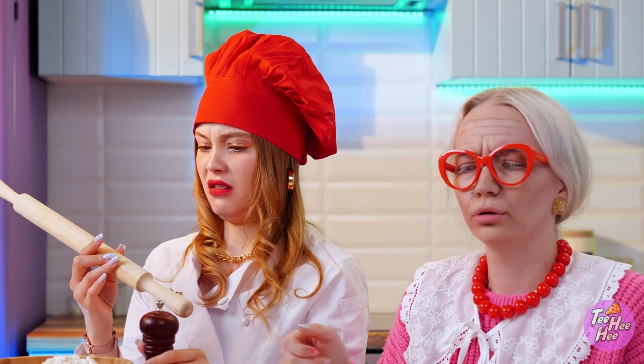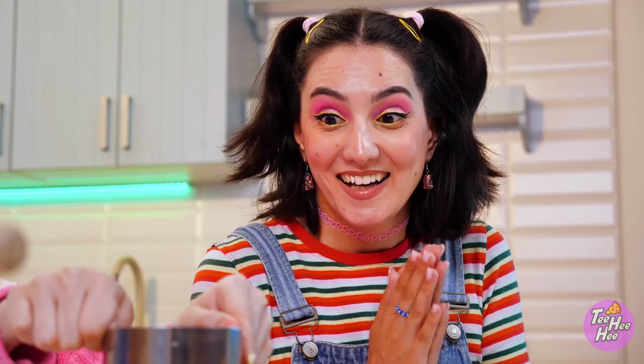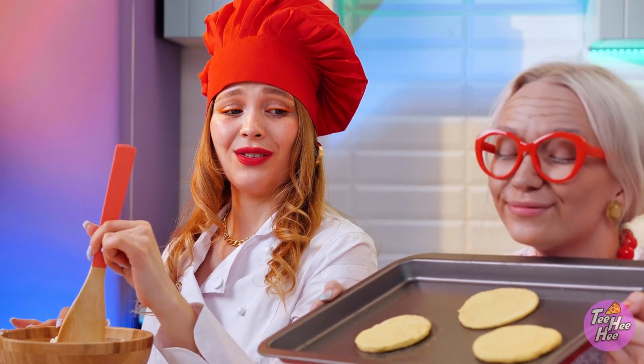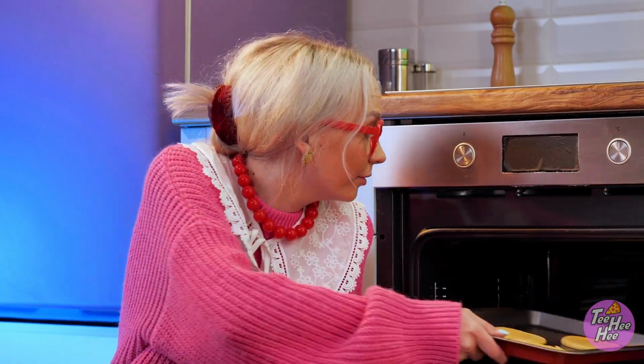Watch where you're pointing that thing. Next, I'll need my cookie cutter. This is the perfect size. I love your cookies, Granny. It's a classic recipe. That's it? Really? They're ready for the oven. In they go.